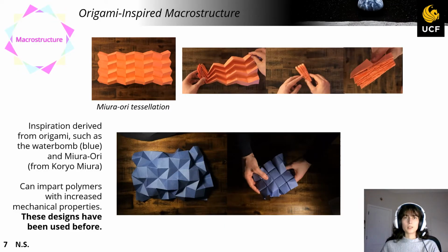One of the components in the LETO design is the macrostructure. This is inspired by origami designs from David Huffman and Koryo Miura with flat-folded or curved crease patterns in the scale of centimeters. By designing a material with such patterns, it alleviates strain as a result of mechanical manipulation, such as stretching or bending, and thus increases the overall lifetime of the material.